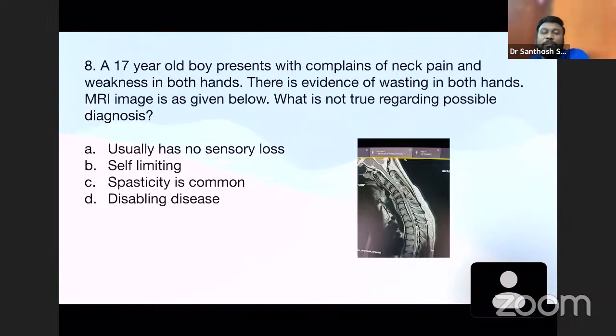Question number 8 was about a 17-year-old boy who presents with complaints of neck pain and weakness in both hands. There's no evidence of wasting in both hands. MRI images as given below. What is not true regarding the possible diagnosis? So what you can see here is the cervical spine is unduly flexed. So there is loss of lordosis. There is significant loss of cervical lordosis that you can observe here.